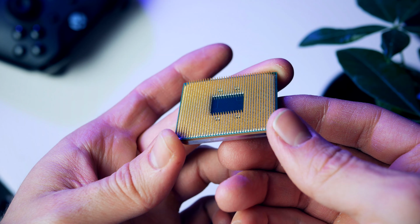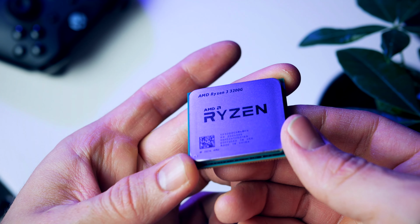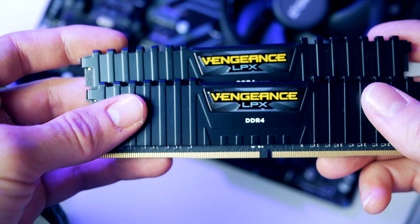Anyway, inside this particular PC we have an AMD Ryzen 3 3200G processor. This is a high clocked 4-core APU that is based on AMD Zen Plus and Vega graphics architecture, so you're getting a graphics card plus a CPU that's capable of running most games with respectable frame rate, all in one package for $99.